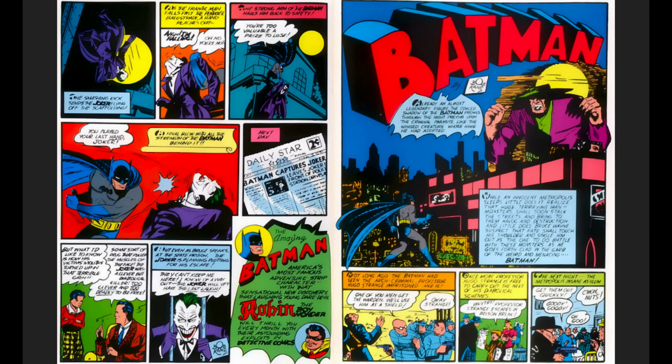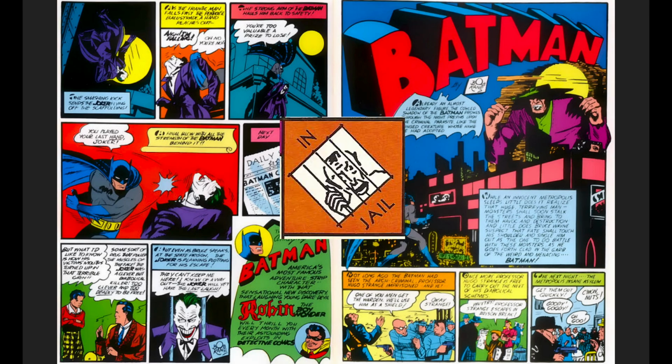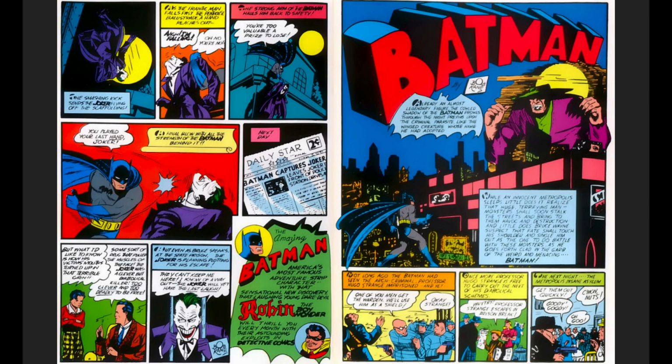And this panel here, the last panel of the story, with the Joker behind bars and his face leering through the bars, always kind of reminded me of the Monopoly guy in the jail, on the jail space of the Monopoly board. So yeah, really kind of strong first story. Bob Kane's artwork was pretty primitive and stiff, but very effective in the way that it gave this story that eerie, sort of disturbing edge to it.